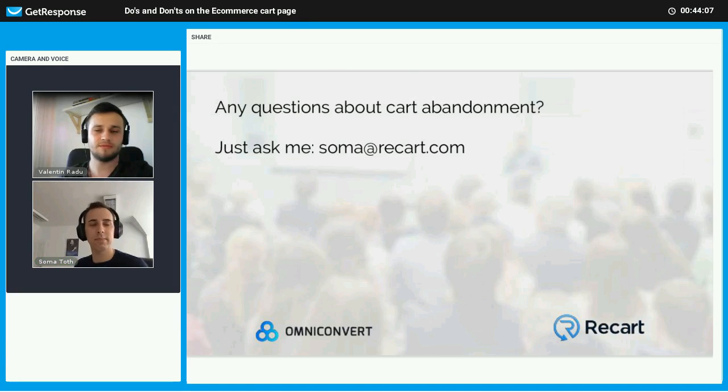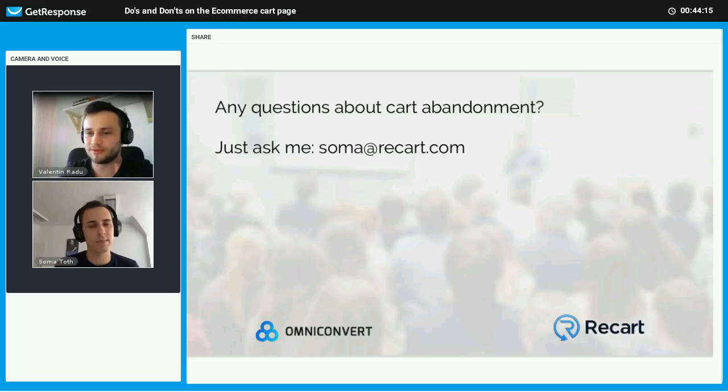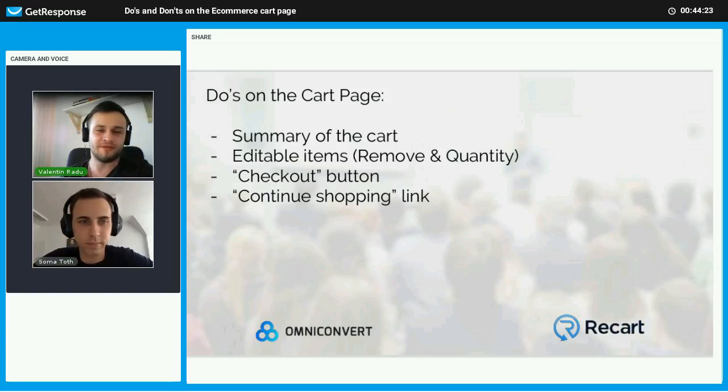But yeah. And another thing, from my perspective, I think I'm actually gonna put together the fundamentals for the do's of the cart page, because having a clear four-step set of fundamentals for a cart page brings a little bit more light on what you should focus on when you're doing something. So that was the third question.